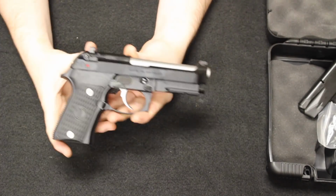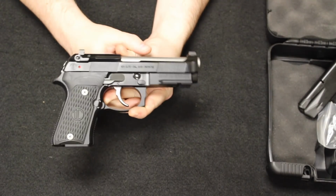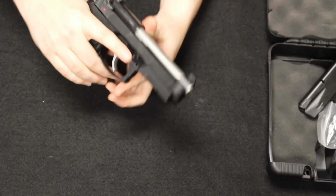Now, the brand new price on something like this is marketed at about $1,100 to $1,200, but right now that's where I'm seeing used ones sitting right now. So something like this, used, really good condition. Again, right now, $1,100 to $1,200. The market's a little bit crazy, but that's what it is.